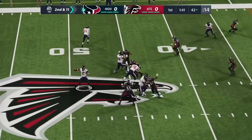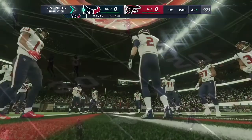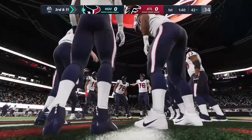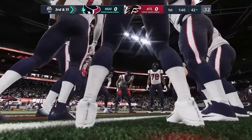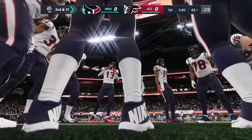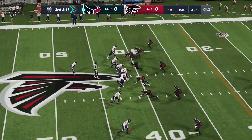On 2nd and 11 now. Ryan, and his throw is incomplete. Will Fuller was the intended target. And it's 3rd down. Well, they've got man coverage on the outside, and my scouting report on these DBs tells me that they love to take matters in their own hands. They want man coverage, not zone. And there was good coverage there that forced the incompletion.